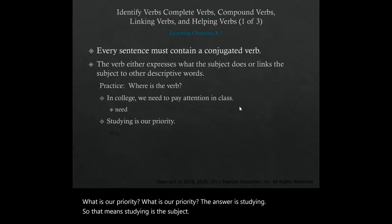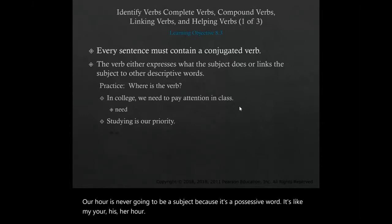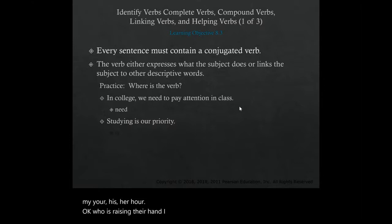Is our study. Our is never going to be a subject because it's a possessive word. It's like my, your, his, her, our. Okay, who is raising their hand? I can't see my Blackboard screen. Who knows the answer? You can go ahead and answer.